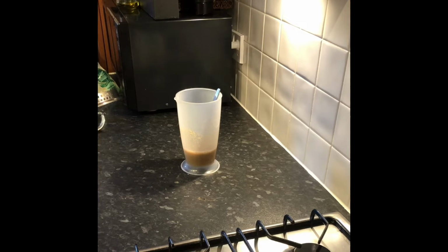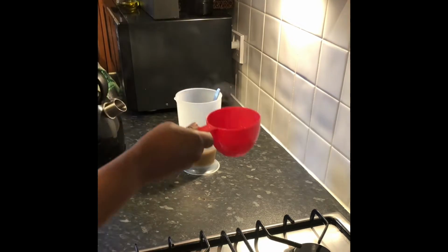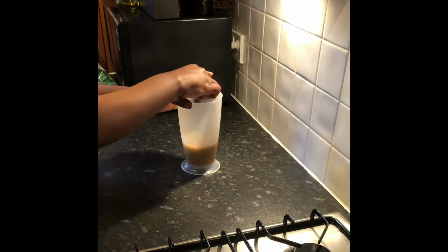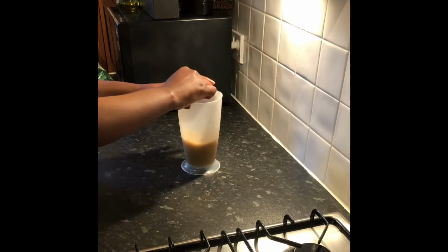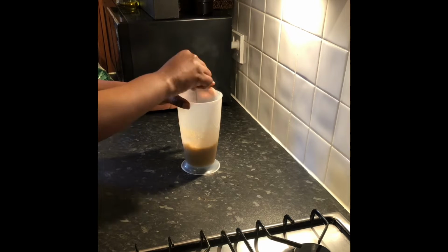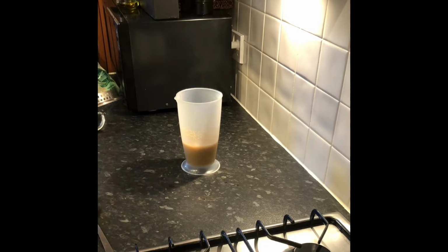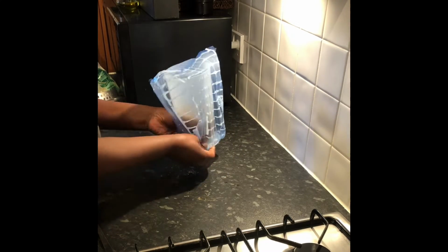So I've stirred it up, and just from experience, I know that this will be very, very thick. So I'm just going to add an additional half cup of boiling water, and then I'm going to stir everything up. I like to use hot or boiling water because it speeds up the process. Otherwise, it takes a long time for the fenugreek to absorb the water.